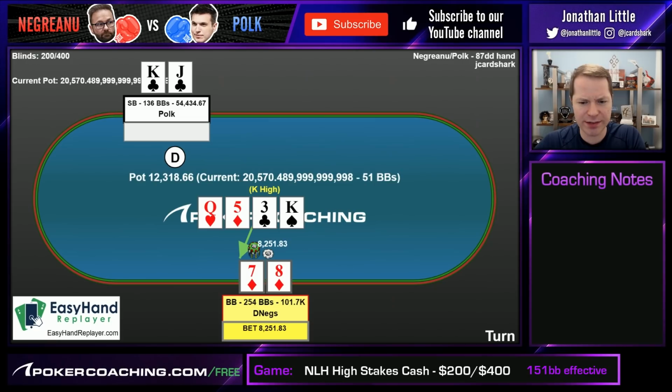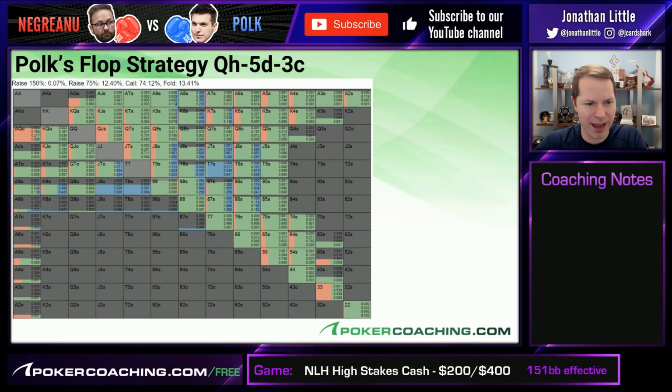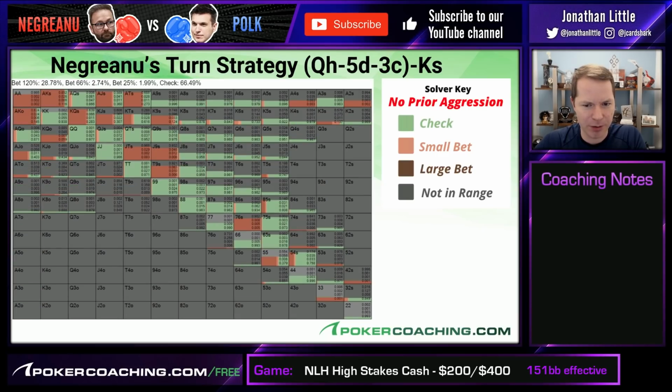But Negreanu does decide to go for the bet here. Also notice he goes for 2/3 pot. This is almost always going to be a mistake. Negreanu really needs to focus on geometric bet sizing, where he is betting something like 120% pot here on the turn, looking to make a big river jam with some of his bluffs. But that said, this hand is not one that wants to bet, I can almost assure you. Hope I'm right. Let's take a look. We see the solver actually does check this hand the majority of the time.